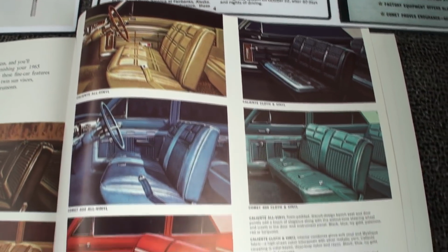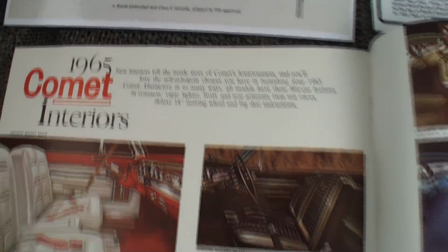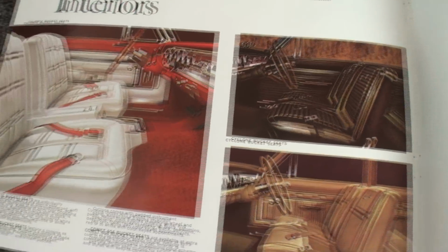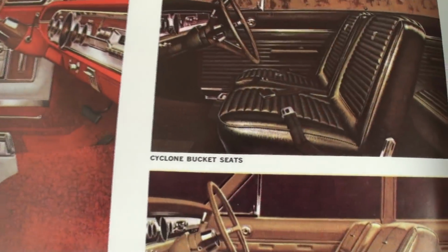The washers. And you've got buckets in yours. Yes, all Cyclones come with bucket seats. That's a Calente seat. The Cyclone seat is ribbed, where these are fancier seats than a Calente. You have wood grain in a Calente. Got it. And there's the Calente and the Cyclone.